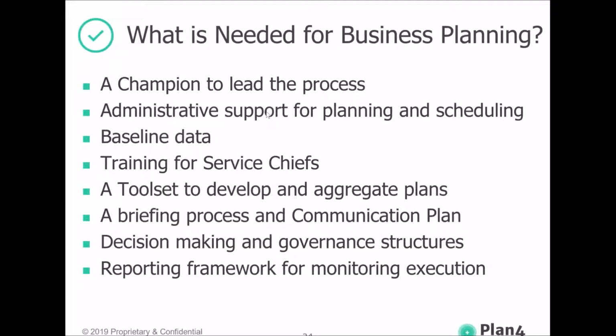So if you were thinking about putting this model in place in your medical center for 2020, just keep in mind, and there's a lot of things on here that are very similar to what I had on the last slide, that you're going to need a champion. You've got to have all the administrative support. You've got to have the horses, if you will, to put planning and scheduling all these events together, right? To communicate with the chiefs, to set up the briefings.